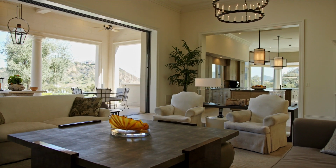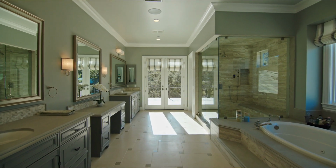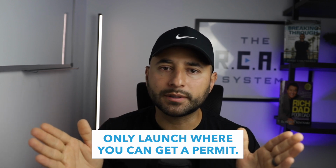So this is why it's so important in 2023 and beyond to only launch Airbnbs in cities where you can get a permit. Because here's the thing. If you go into an area like I did, a great area where they're not issuing permits, there's no regulation, but there's nothing preventing you from uploading the property. Because a lot of cities that require a permit, you need a permit number in order to create a listing on Airbnb. Not everywhere, but in many places where they require a permit. So here, I was able to launch it, but they weren't issuing permits. The solution is only launch where you can get a permit, period.